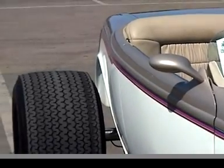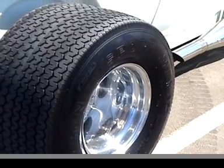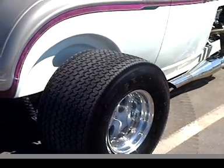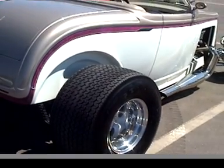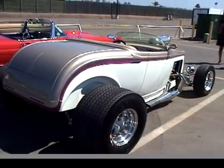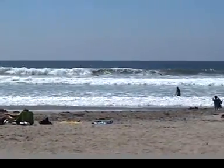It took 2 years to build. Got a 496 stroker, blown, 800 horsepower. It's all Lexus leather with Brazilian mahogany, so it just really makes it really pretty inside. But it also was made with the idea that it's going to be a fast car, and it is. It's real fast. At the Oceanside Pier, I caught up with Mike and his Roadster.